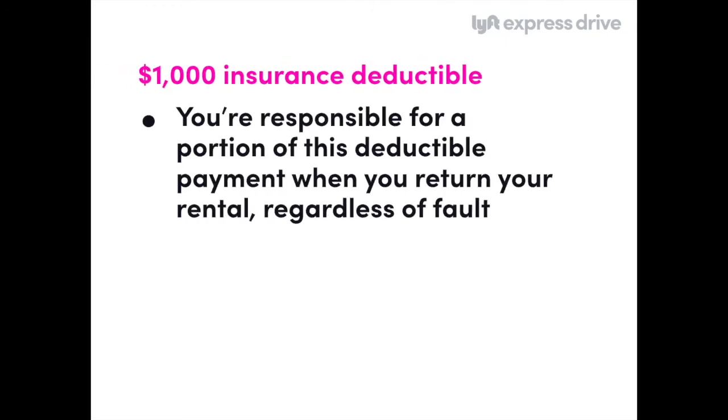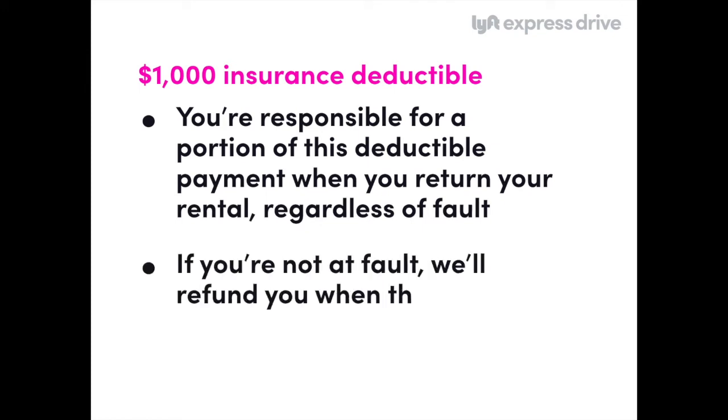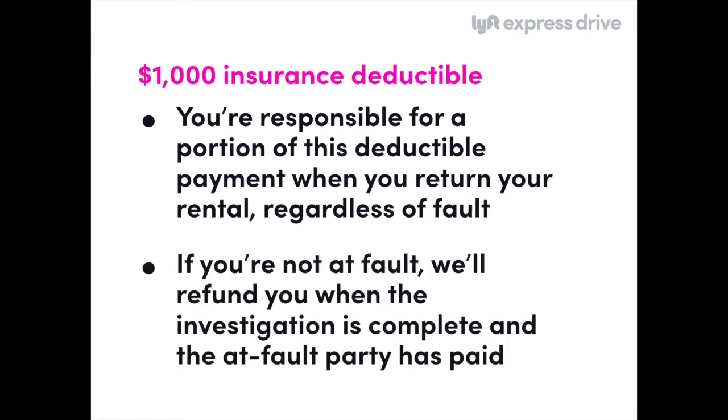Regardless of fault with regards to damage to the vehicle, upon return, you are responsible for up to the $1,000 deductible until we complete an investigation and determine liability. If you're found to not be at fault, we'll refund you when the investigation is complete and the at-fault party has paid. The deductible remains the same, whether it occurs on personal time or while online driving for Lyft. For more information and for more questions, please ask a Lyft associate after the presentation. The $1,000 deductible is per incident, as permitted by applicable law.